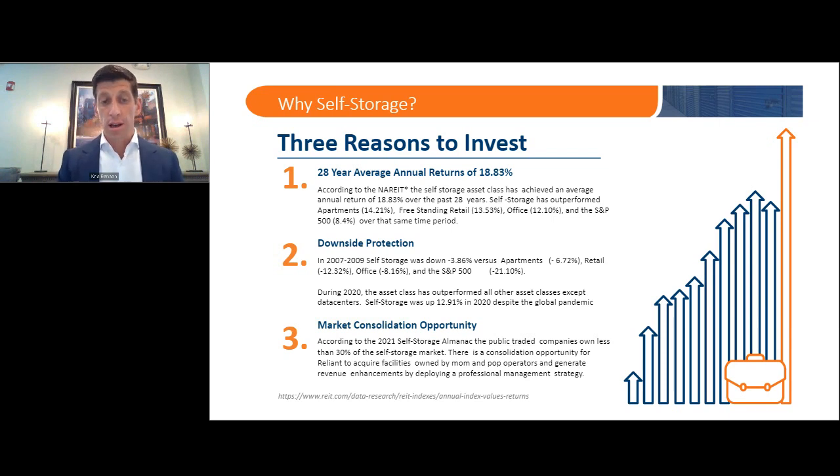According to the National Association of REITs, self-storage has done just over 18.8% over the last 28 years. That's an incredible number, and it's outperformed some of the core four that everybody thinks about when you think about real estate. Apartments did 14%, great return. Retail, freestanding retail, 13.5%, also great. Office, 12%. Industrial would be the fourth. I don't have that data up there, but industrial's done very well over the last 28 years as well. But look at the S&P 500. Over that same 28-year period, the S&P did 8.4%.